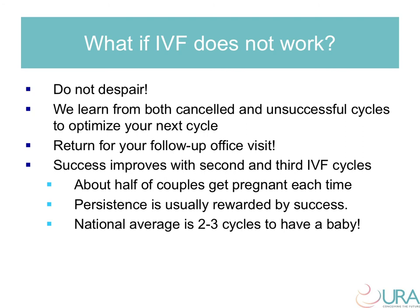If you are not pregnant after your cycle, you will be instructed to stop all of your medications and to anticipate a menstrual period. Our physicians meet once a week to discuss all of the IVF cycles that were unsuccessful and to analyze every aspect of the cycle, from the stimulation protocol and the dose of medication to the number of eggs retrieved and the embryo development. We all put our heads together to make recommendations for the next cycle based on what we've learned.